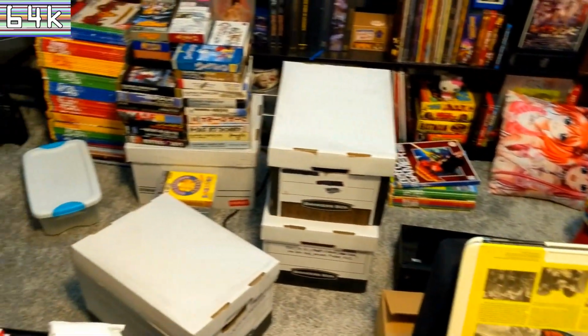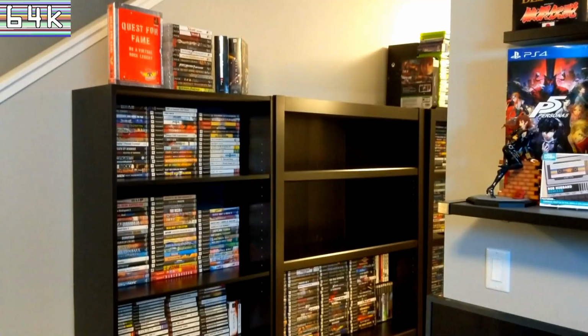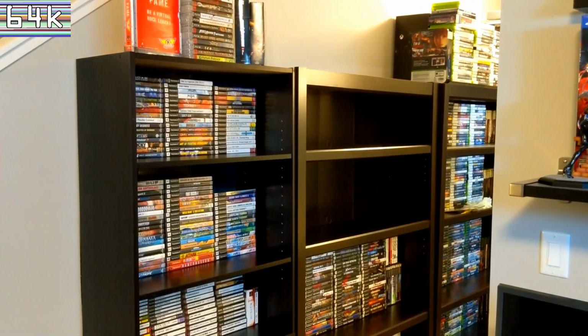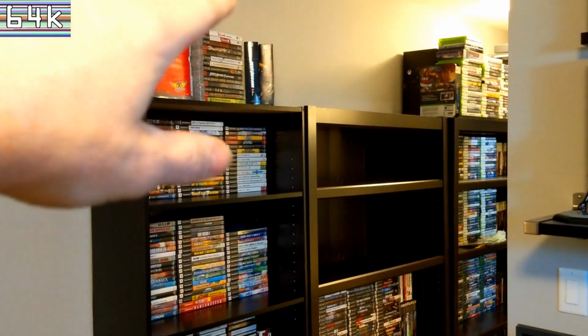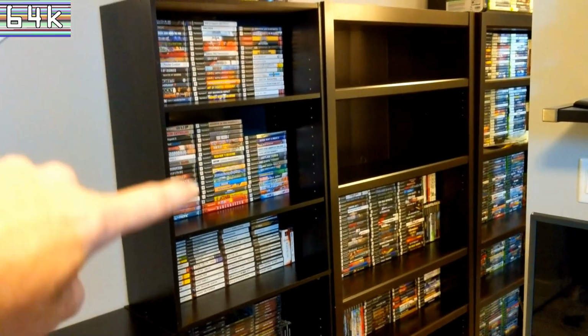Awesome. So this place is starting to look like an absolute dump. As you can see, just stuff everywhere. I'm kind of spreading out the PS2 games now. As you can see, I've got all the PS2 games spread out. So I found some big box sets. I'll be displaying those nicely. So those are all extra.